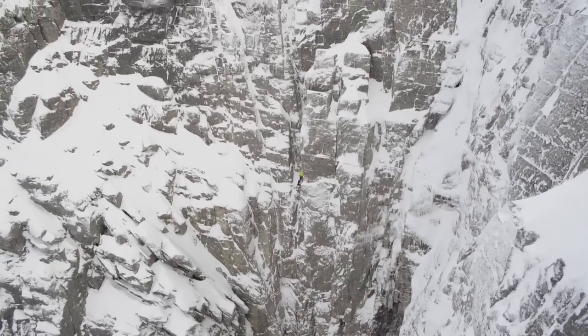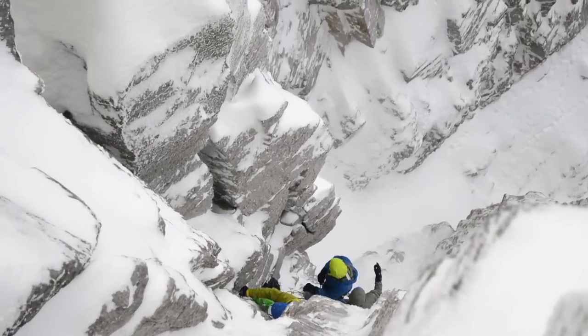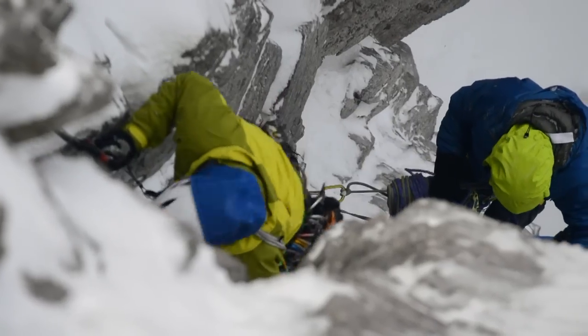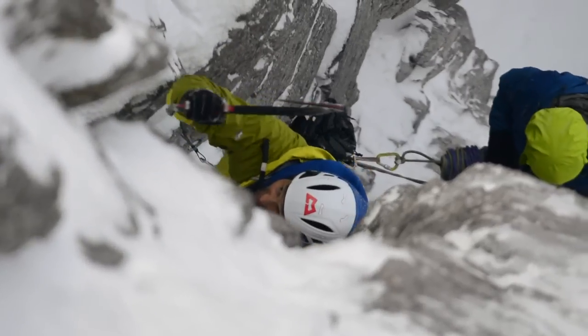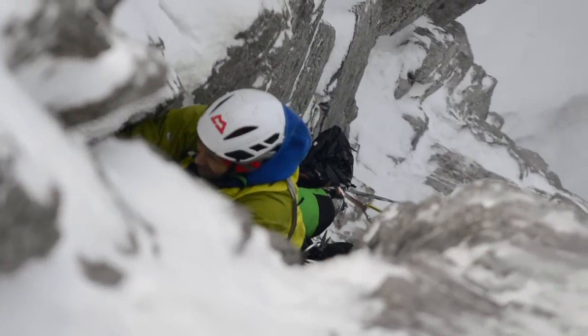I did the boulder problem finish. For a non-boulderer, that was interesting. It was funky. I really enjoyed just leaving the BMC and going up and then standing on that little pinnacle and just hanging out there.